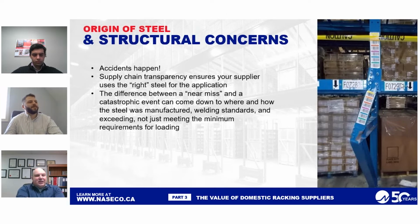This picture here is actually of a system that was standing. It was struck incidentally by a very heavy forklift. And unlike the YouTube videos that you see online, if that racking is correctly manufactured, installed, and designed, there's a significant amount of factor of safety in place that will prevent those catastrophic failures that we see so readily on YouTube.